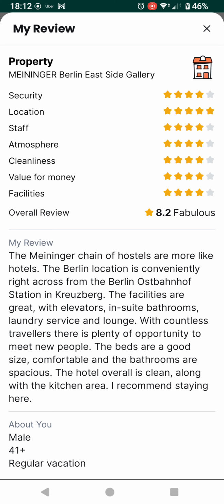Meininger Berlin East Side Gallery is much more like a hotel than a hostel. The only difference is instead of renting a room like a hotel, you rent a bed in a dorm with an ensuite. The hostel is a modern building with modern security measures such as security cameras in common areas, keycard access to individual floors and dorm rooms, and available safe storage of large items. While the common areas are open to everyone, including friends of guests in the hostel, other remaining areas of the hostel are secured. Overall, a 4 out of 5.